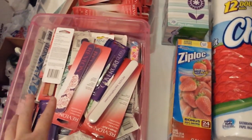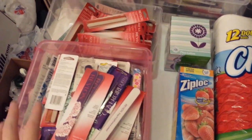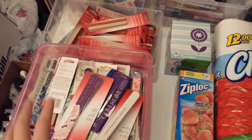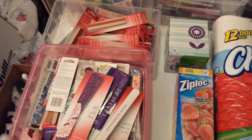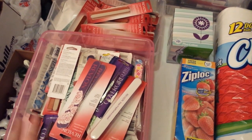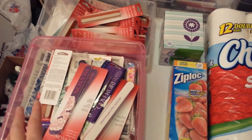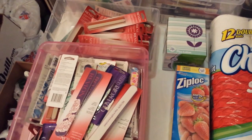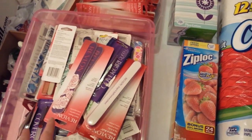And for some reason, I am really possessive about these Revlon beauty tools. Now, in my 3 years of couponing, I have had probably 3 times as much as what you see right here in Revlon beauty tools. I have literally given that much away. But I'm really possessive about this box.